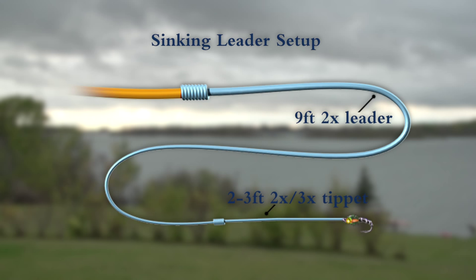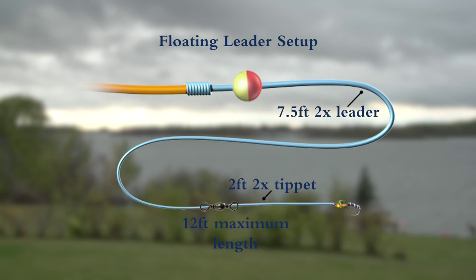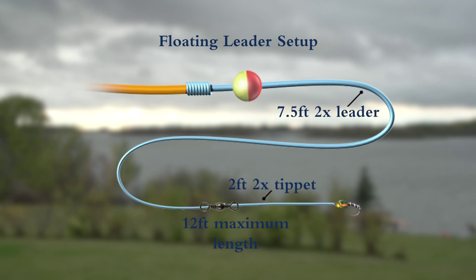I then added 2 to 3 feet of 2X or 3X fluorocarbon to the leader using a triple surgeon's knot. For my floating line, I used a 7.5-foot leader, a quick release indicator, and a small number 14 barrel swivel. I attached the barrel swivel to the leader using an improved clinch knot. I then attached 2 feet of 2X fluorocarbon leader to the swivel, once again using an improved clinch knot. My overall leader length was no more than 12 feet.